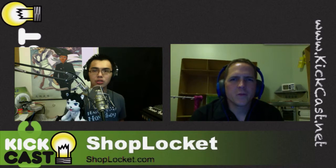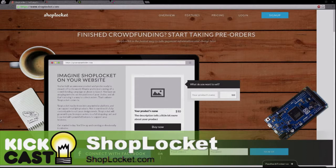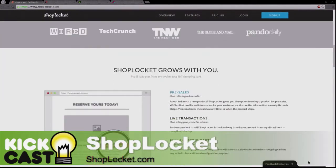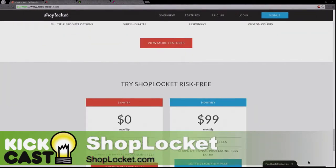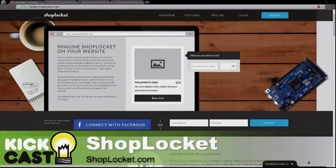So our first news item is this website called ShopLocket. There's always been this problem where after you get a successful crowdfunding project, people ask, can I still get on that, or do I have to wait? ShopLocket is essentially a website that's trying to fill that in-between gap. They set up a pre-order system, and it looks fairly easy to set up and integrate onto your site, and you're able to make a cart and whatnot. What's interesting is they're not using Amazon Payments or PayPal. They're using, I think it's Slice, as a payment processor. So you don't even need to make an account on there.